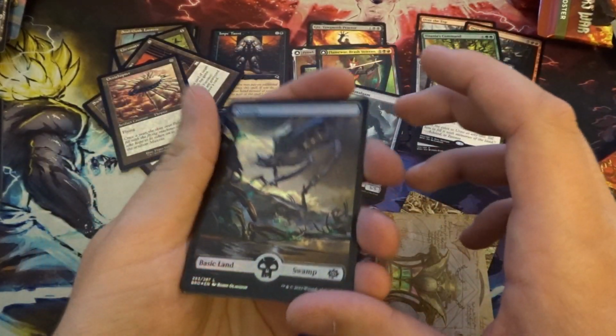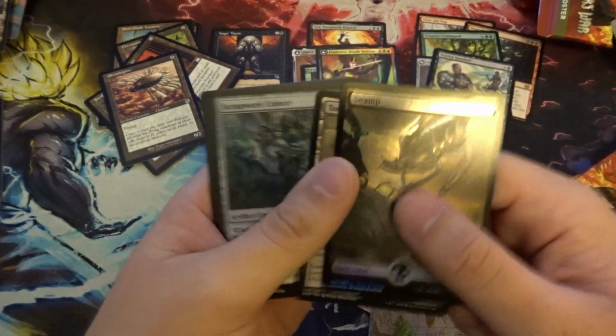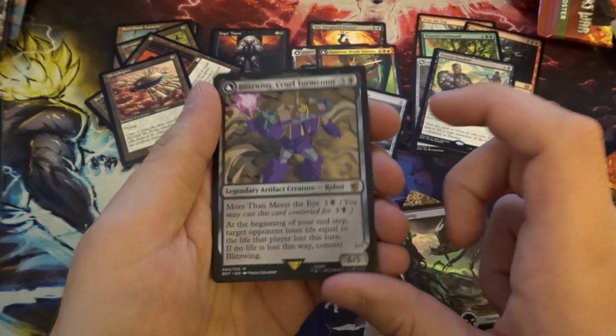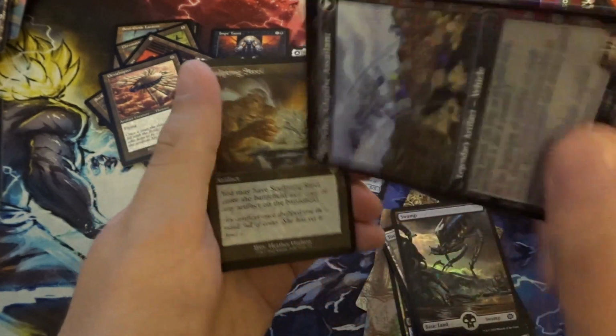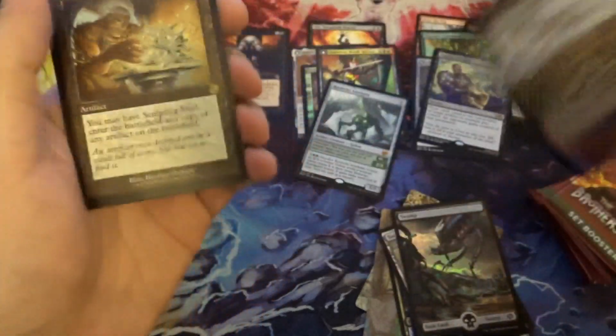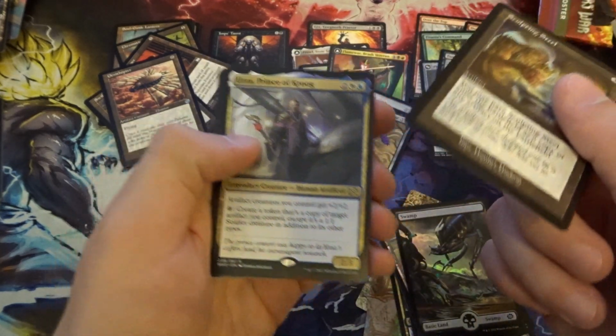Ooh, Chromatic Lantern Schematic. And yeah, so the foil land. The Showcase is getting one of these with schematic art. If I get one, I'll pull it up and point it out. Blitzwing, Cruel Tormentor. Nice, nice, nice. He has more than meets the eye into Blitzwing, Adaptive Assailant. Sculpting Steel. Urza, Prince of Krark. So this is Urza as a young adult.